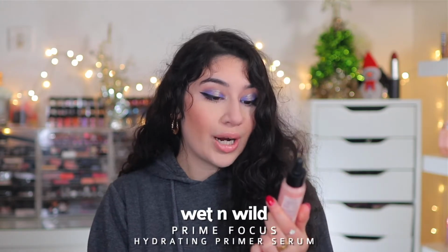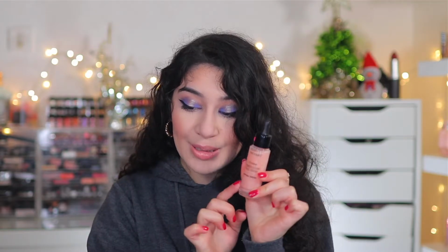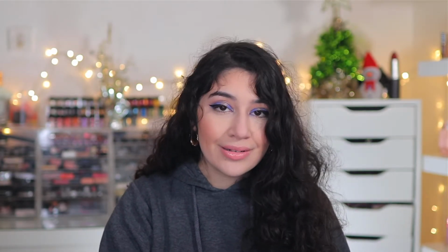Now this product is amazing. This is the Wet n Wild Prime Focus Primer Hydrating Serum. This stuff is great, and you only need a tiny amount. You literally just need one drop, as you can see, and it goes all over your face. So it's actually going to last you a really long time as well. It is affordable anyway, so even if you run out, you're not breaking the bank. But I really like this primer.